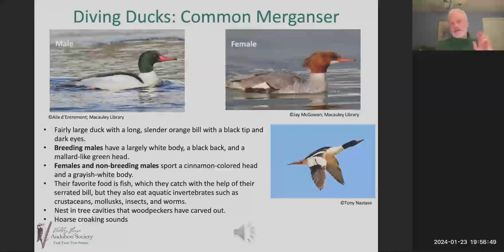The breeding males have that green head, which is offset by that scarlet red bill, mostly white on the body, as well as the chest, as well as the dark top there, the top of the mantle. The females are going to be kind of rusty colored on the head. And what's really cool is if you take a look at the head, there's that white patch right below the bill on a female common merganser, which is not on the red-breasted merganser, which we'll see in the next slide.